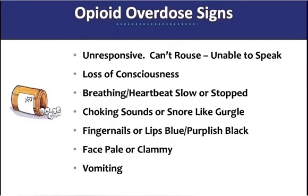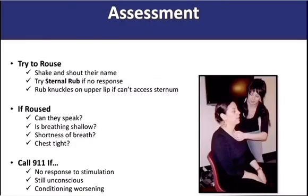It is important that everyone knows what the signs of an overdose are. Important things to look for are unresponsiveness, loss of consciousness, slow or stopped breathing, choking sounds, discoloration of fingernails or lips, and there may be vomiting as well. To rescue someone from an overdose, you'll need to assess their condition, using signs of an overdose and whether you can rouse them.